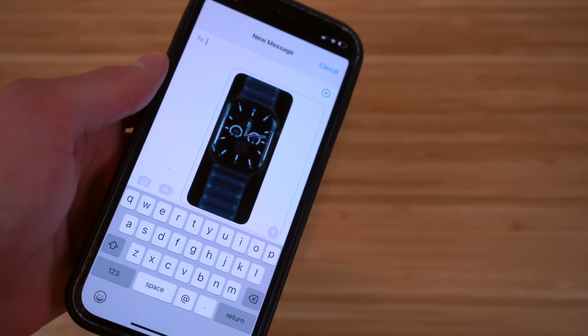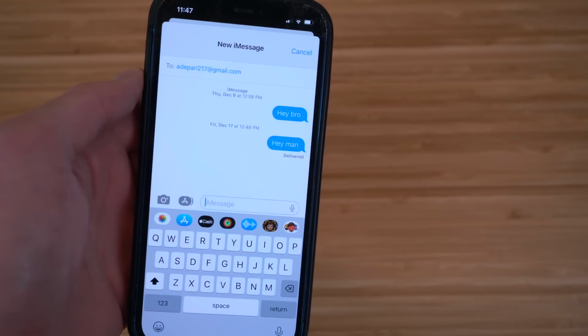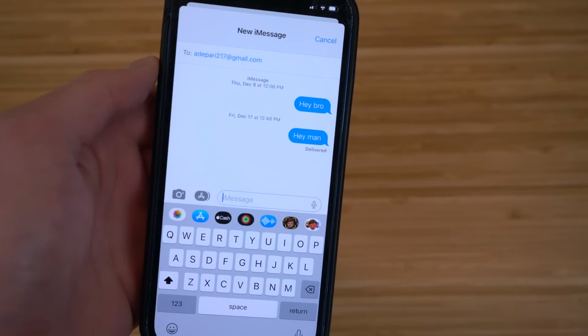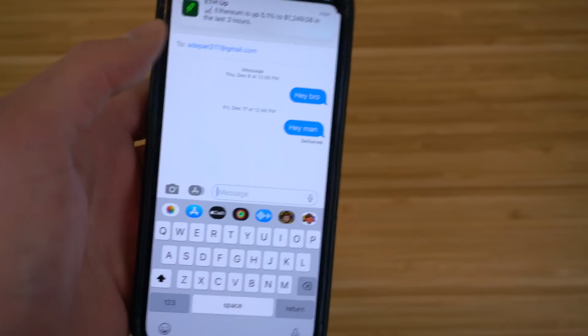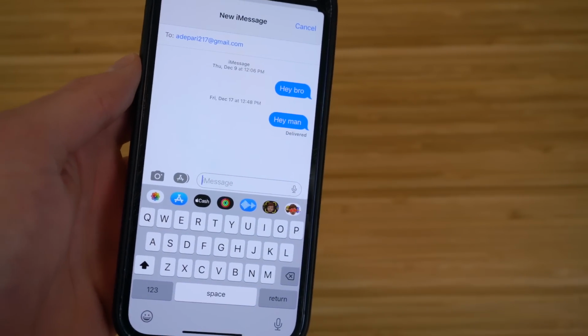So this is a brand new feature showing off the intelligence that iOS 16 comes with. As you can see, I created a new message. And before I send it, this is the feature I wanted to talk to you guys about. This is the ability to undo messages or edit them after you send them. It's a brand new feature and it's super cool. So let's dive into it and I'm going to show you how this is done.